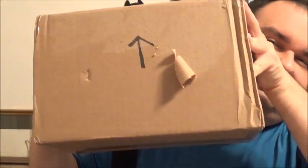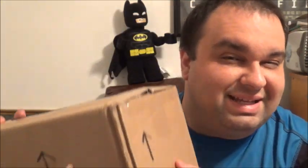Got the box. I opened it, but I haven't looked inside, really. All I did was take off the label and open it. What a good-sized box. I'm assuming there's some tasty stuff in here. So let's take a look, huh? Of course, I have Lego Batman keeping an eye out for me while I do it. Oh! Look at this!